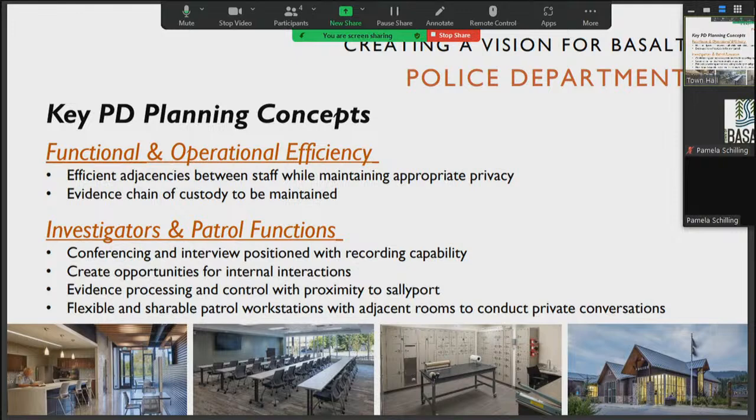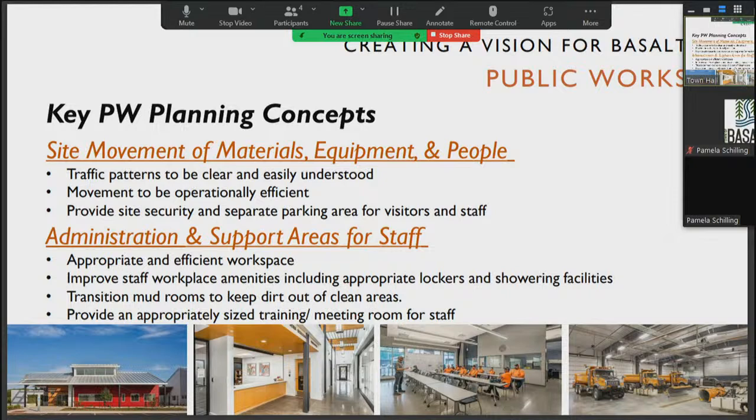There's a lot of sequence of events that happen at a police station, whether it's chain of custody for evidence to patrol coming into the facility, needing to use lockers, and so there are a lot of different scenarios that they go through. So we want to make sure that any police station you design is functional, operational, and efficient.